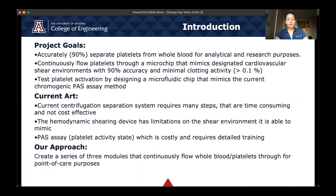Our system is divided into 3 modules that work together to test and analyze the patient's blood. Module 1 is a centrifugation system that will automatically isolate platelets from whole blood, saving time and resources when compared to current methods. Module 2 is the design of a microchip that will continuously flow platelets through designated shear stresses, enabling physicians to mimic varying cardiovascular shear environments. And finally, Module 3 tests the level of platelet activation by mimicking the PAS, or platelet activation state assay, using a microchip and an optical system.